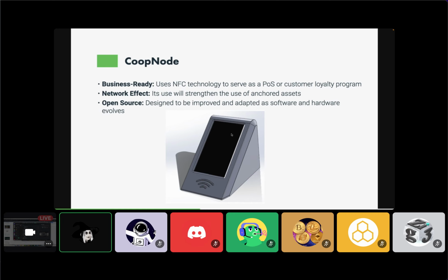We're also developing the co-op node. This is a little machine that we want to make open source. It would use NFC technology, and ideally in the future will serve as a point of sale for customers to receive royalty rewards for going to the same businesses. This will create a network effect, which will strengthen the use of anchor assets within the countries that are utilizing this. And as I mentioned, it will be open source. We want to design this to be improved for people to actually build it themselves and actually tinker with it as much as they can.